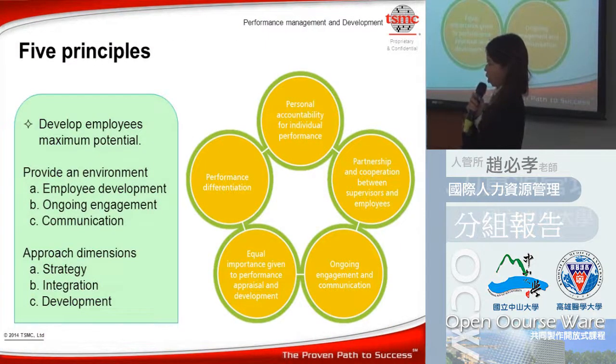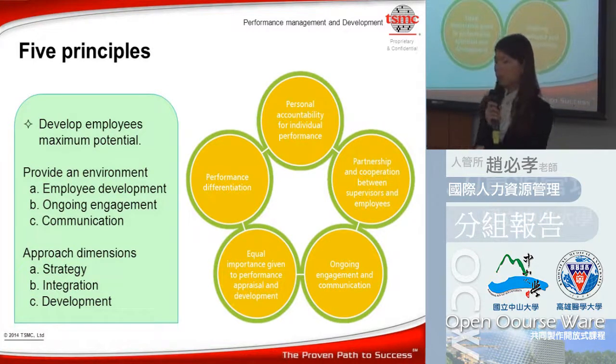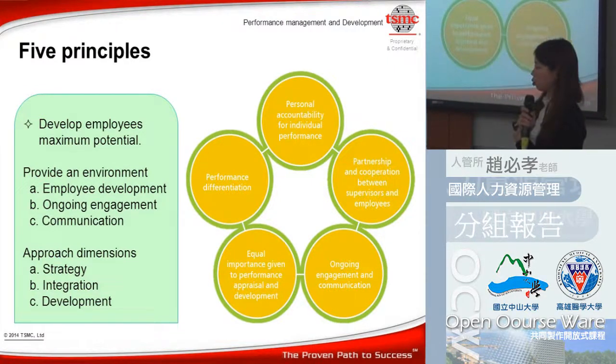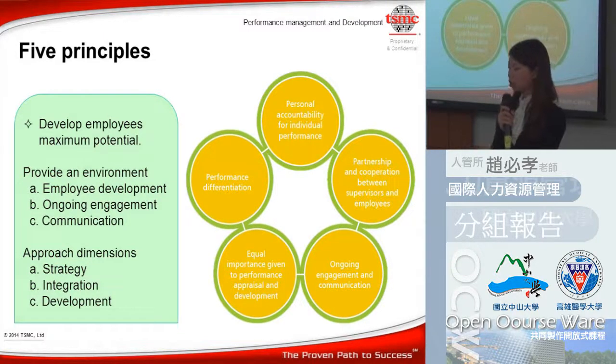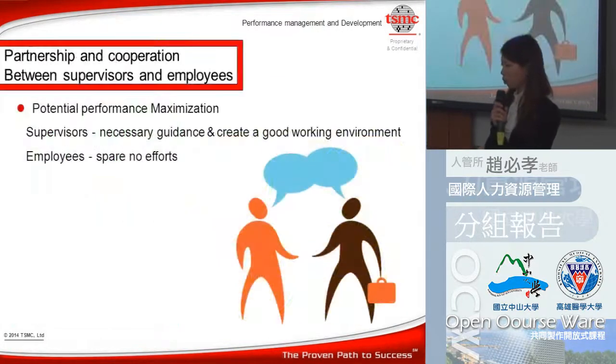This is PMD's 5 principles. PMD in TSMC aims to develop employees' maximum potential. It provides an environment for employees' development through ongoing engagement and communication. And also, it approaches performance management along the dimensions of strategy, integration, and development. Now, I will briefly introduce the 5 principles.